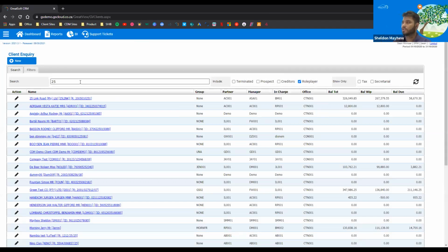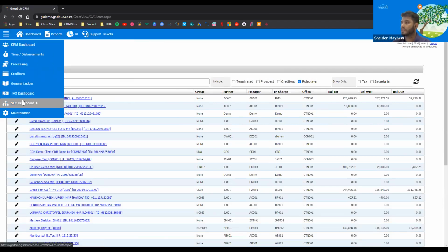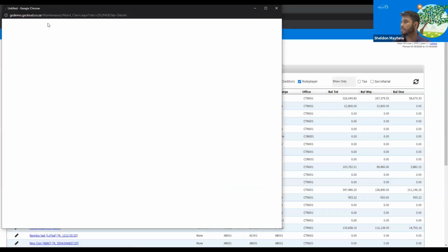So previously, for those of you who know the system quite well, you'd know you'd need to capture a client or a company or whatever the case may be, and then head over to register, set dashboard, register, and then look for your entity, and then only start working in the register. But with this functionality, let's say we've gone ahead and added 25 link row to the system today, and I just quickly want to access that register.